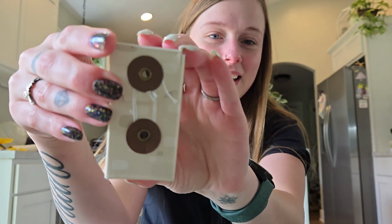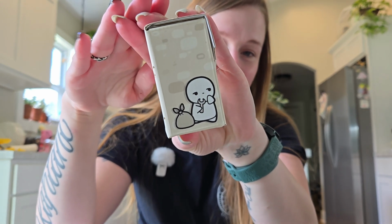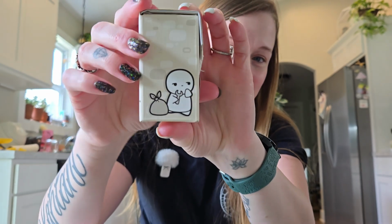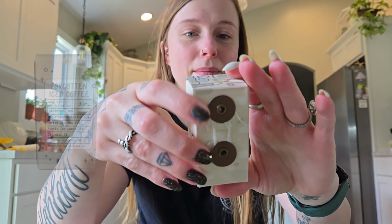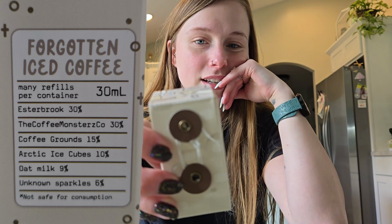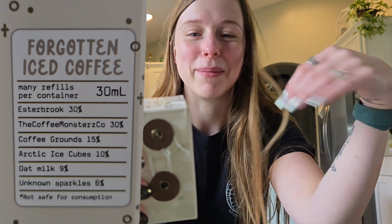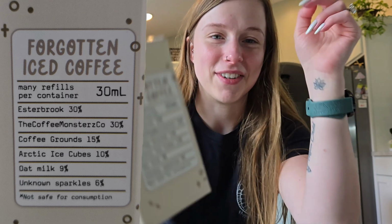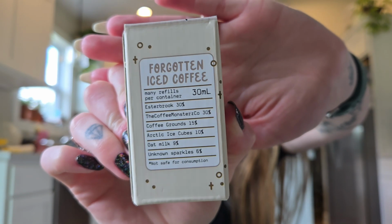So this is the Forgotten Iced Coffee ink. I got that on that side, the key on that side, and then little many refills per container. The Coffee Monsters Co. 30%. It is 15% coffee grounds. Arctic ice cubes, 10%. Oat milk, 9%. Unknown sparkles, 6%. Not safe for consumption. So that is what the back says.